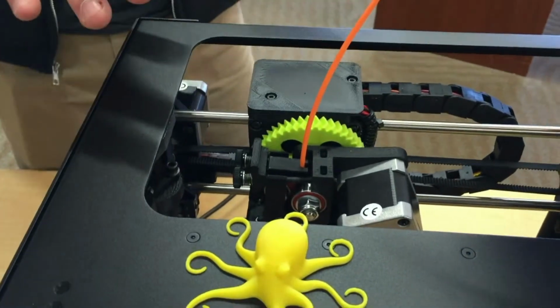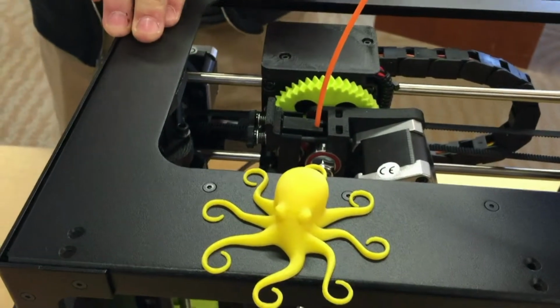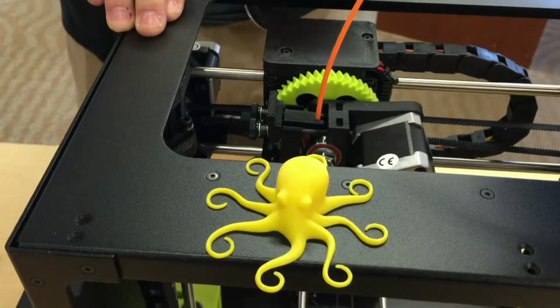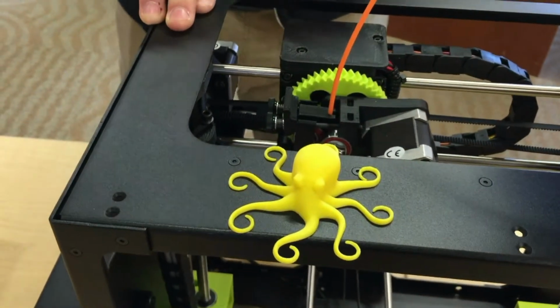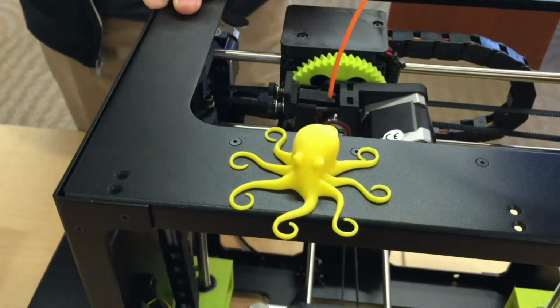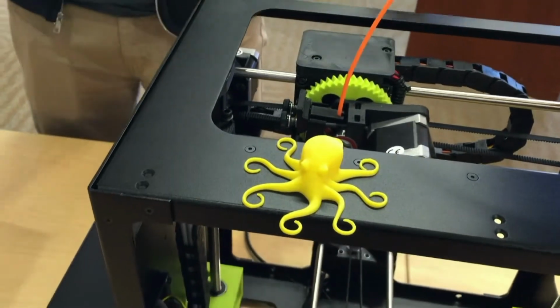The fact that a lot of the parts in this 3D printer were 3D printed themselves makes this what's called a RepRap 3D printer, rapidly replaceable or something like that. So yeah, it's a very open source 3D printer for an open space.